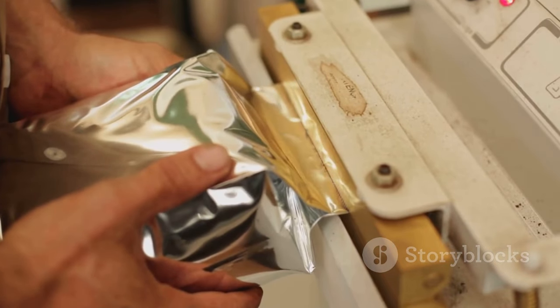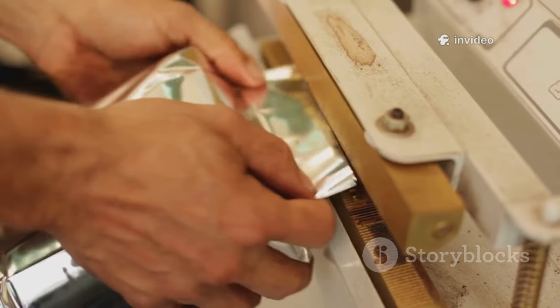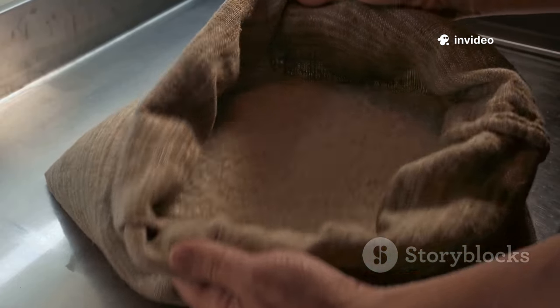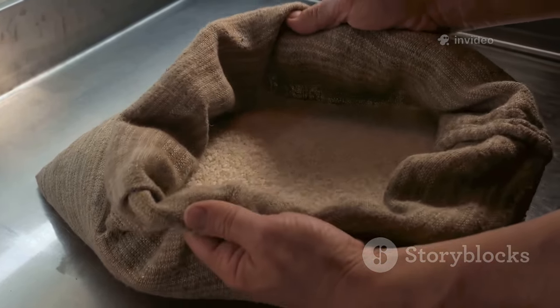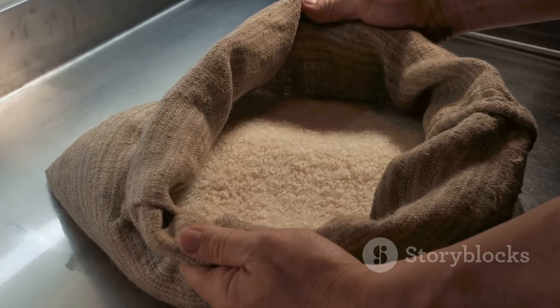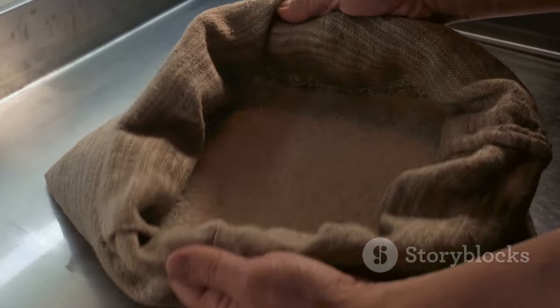Label your containers with dates and contents so you can rotate your stock and always know what you have on hand. 100 pounds of rice isn't just food, it's peace of mind. Knowing you have a substantial supply of grains means you're prepared for whatever comes your way, whether it's a natural disaster, job loss, or just a tight month.